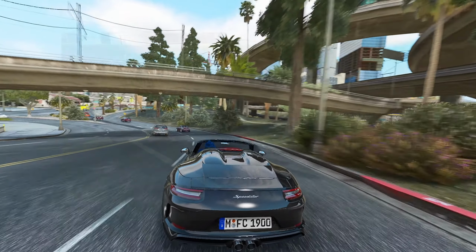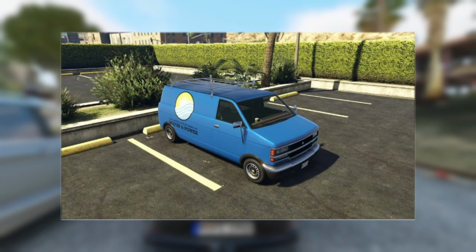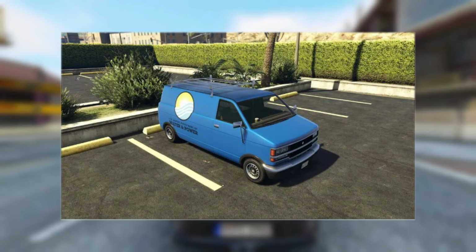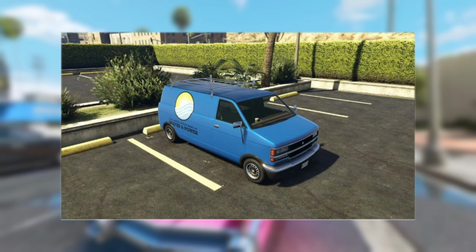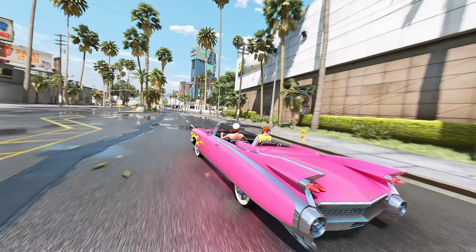The next vehicle is the Declasse Burrito, which has been seen in Grand Theft Auto 5, 4, San Andreas, Vice City and Vice City Stories. And the Declasse Burrito is based on the 1966 to 2002 Chevrolet Express.